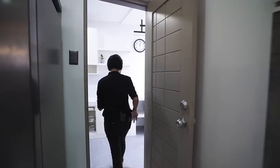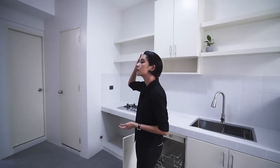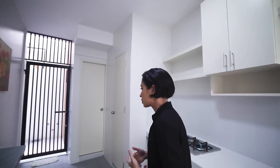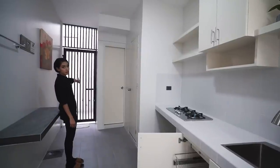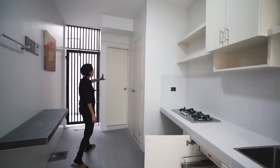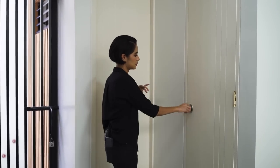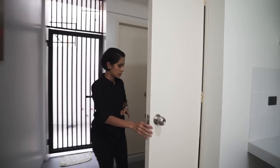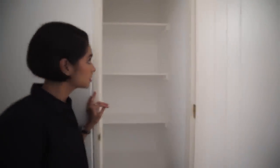Okay, so you have a door at the end of the kitchen, which will lead you to your covered daily kitchen or your service area. You have a counter, you have a gate over there by the side, and then this is the staff quarters. Already comes with a built-in dormitory style bed. And then this, well, actually I can show you this one. This is a pantry, so already comes with built-in shelves.